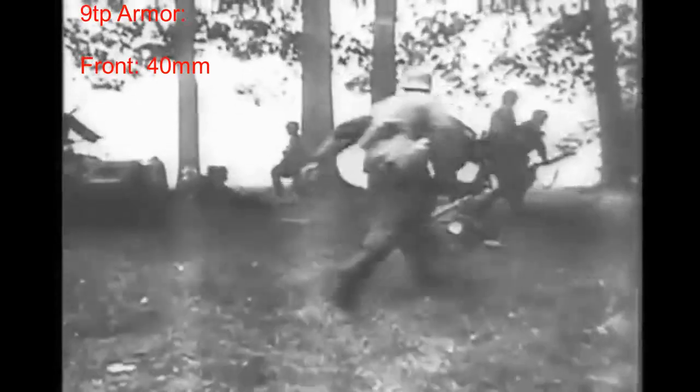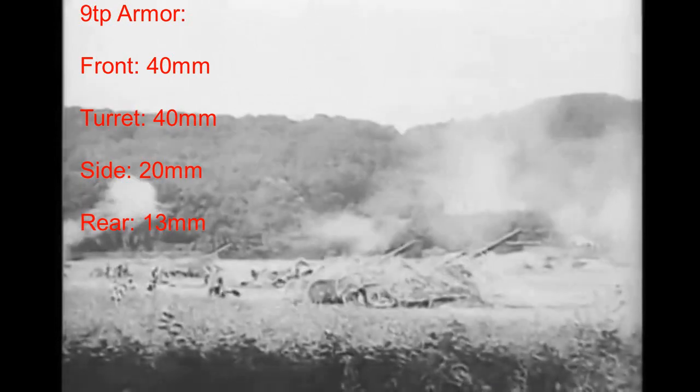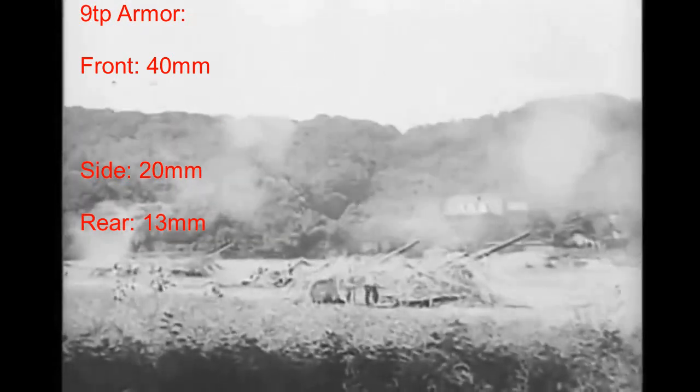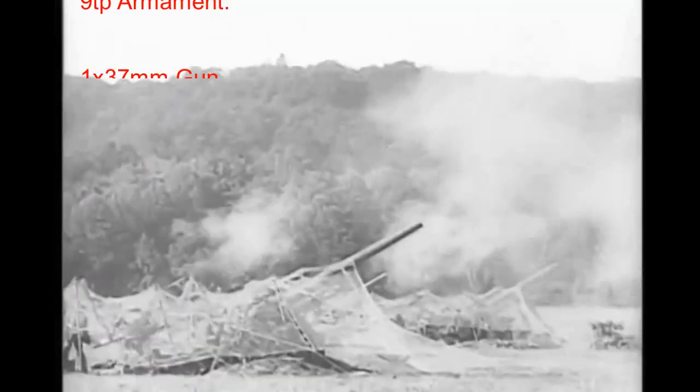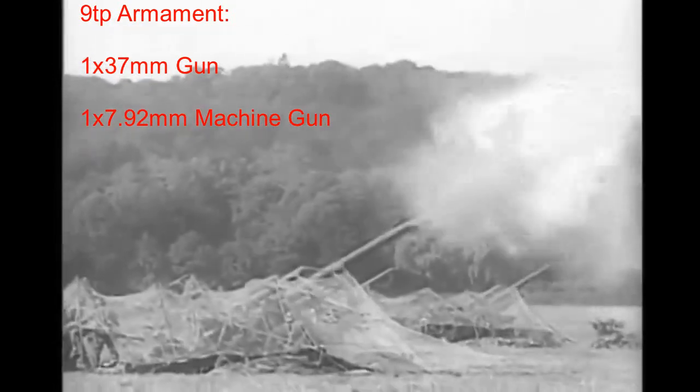The tank had 40mm of frontal armor and on the turret, 20mm of side armor, and a 13mm armor plate in the rear. The 9TP also used the same Bofors 37mm gun and WZ-30 machine gun as the 7TP. By the time of the invasion of Poland in September 1939, Poland only had 11 9TPs and 2 prototypes in their inventory, so their effectiveness was limited.